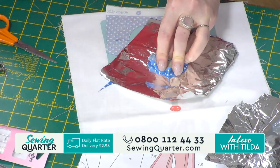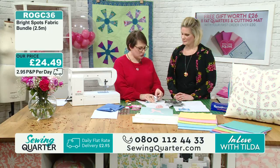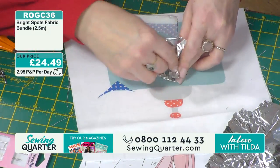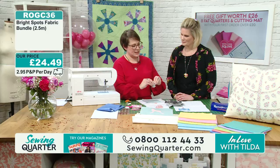Now, some people don't, but I do, because I like to have that extra security of it already being basted. But you can do it this way and just scrunch it round. And then we're just going to scrunch the foil over the top. And what's important at this point, and hope that fabric's all pressed, is that you get the edges nice and neat.